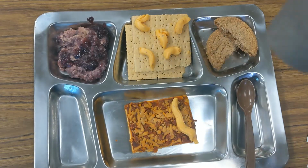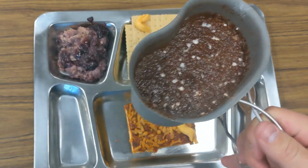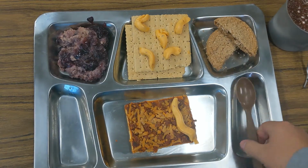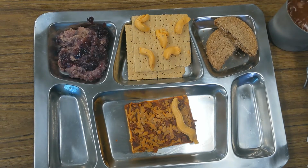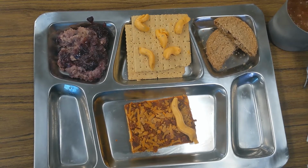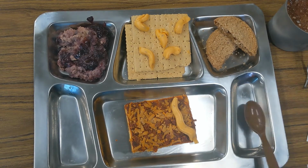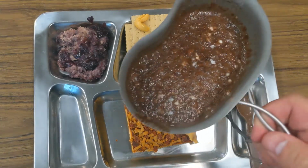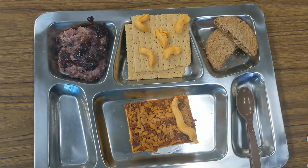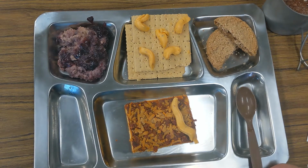Wash that down with some of the protein drink. Not bad. I think I put too much water in it, though. It's very watery. But it tastes good. Oh yeah, I definitely didn't stir this enough. Even after stirring it, the chunks come right to the top. So let's see what it looks like. Yeah, I think I just overwatered it, but not a big deal.